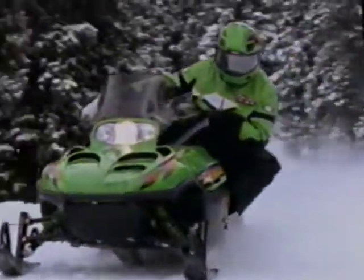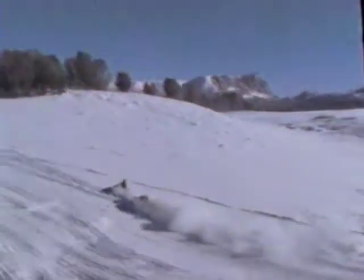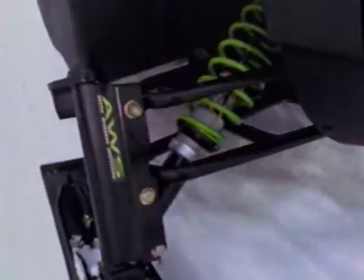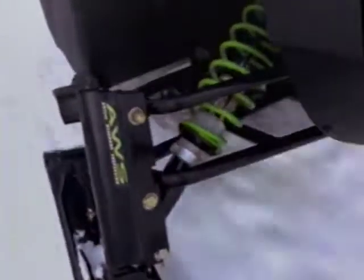Take our AWS-5 double wishbone front suspension. Snowgoer magazine called it the best handling front suspension ever developed. Today, other sled manufacturers are using the IFS trailing arm suspension, a system we invented, then abandoned over 20 years ago. And for 2000, you'll find our AWS-5 front suspension on just about every sled we build.